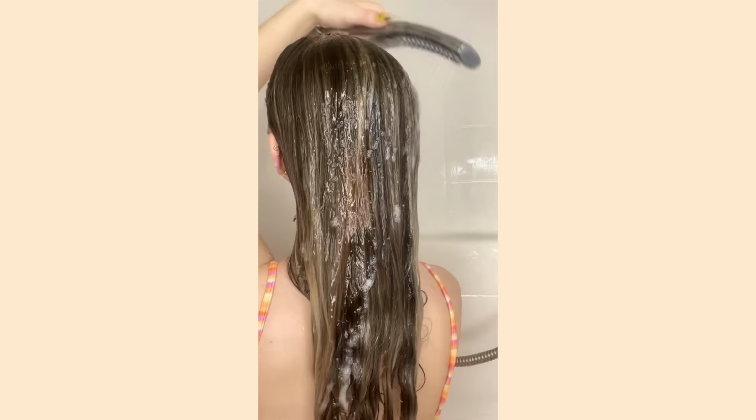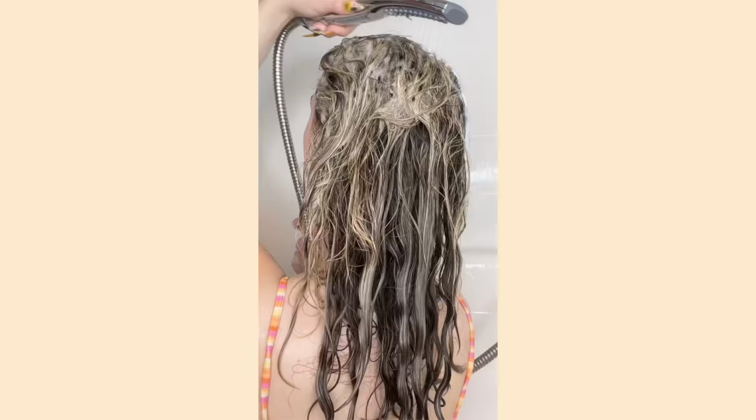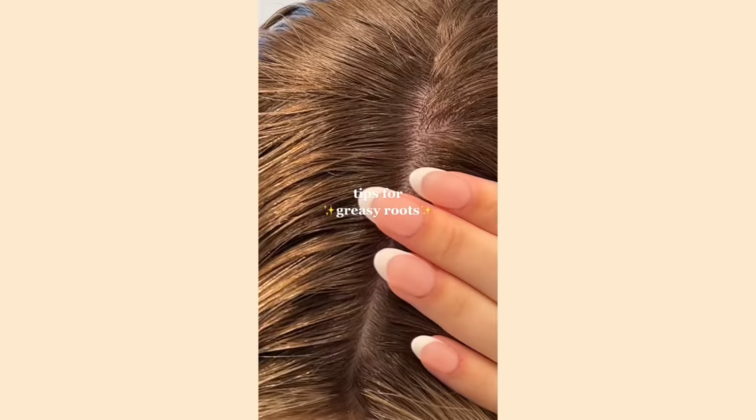Completely wet hair. Quarter size amount of shampoo. Lather shampoo. Only shampoo roots. Shampoo twice. Only condition mids and ends. Tips for greasy roots.